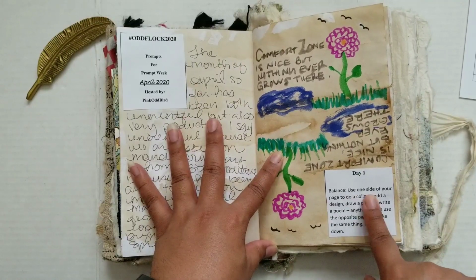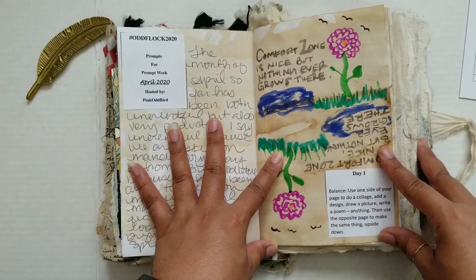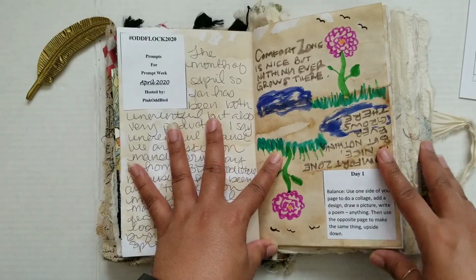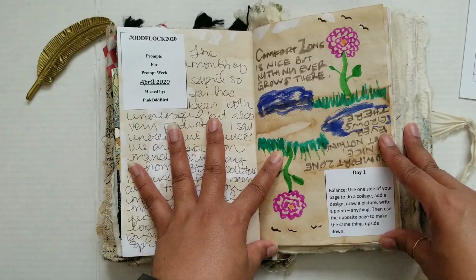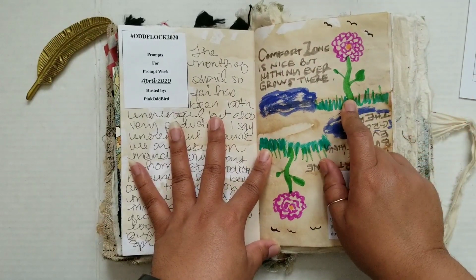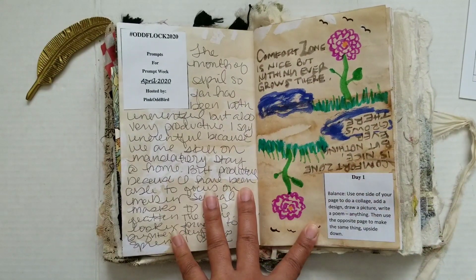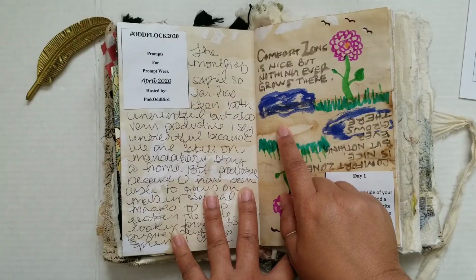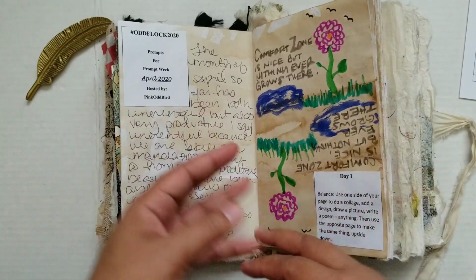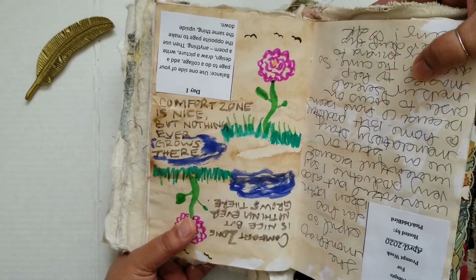Use your side of the page to do a collage, add a design, draw a picture, write a poem, anything. And then make the same thing upside down. So that's what I did. I drew this little flower, and then I wrote, comfort zone is nice, but nothing ever grows there. And then this is just a little pond, I guess. And then if I turn the book upside down, you see I did the same thing on that side.